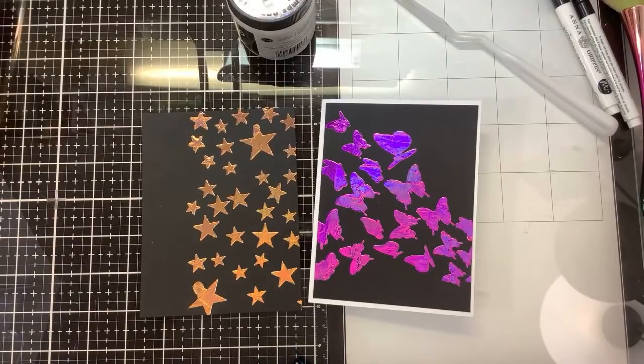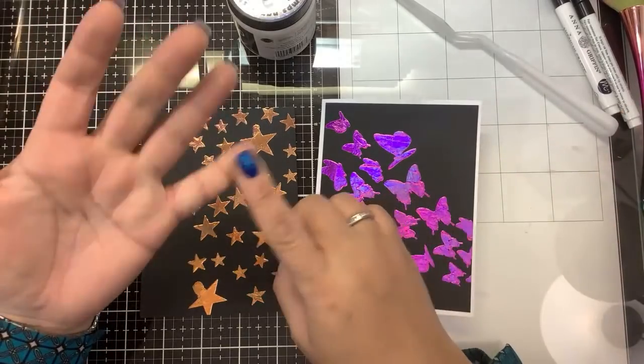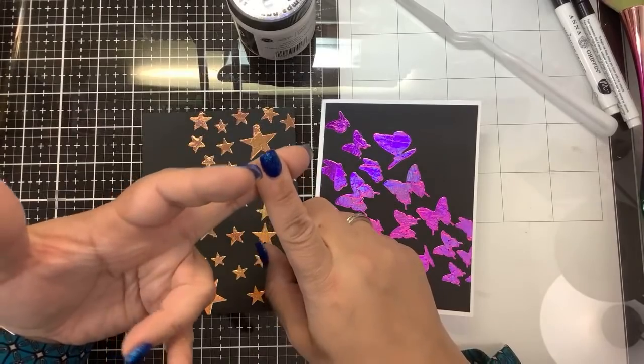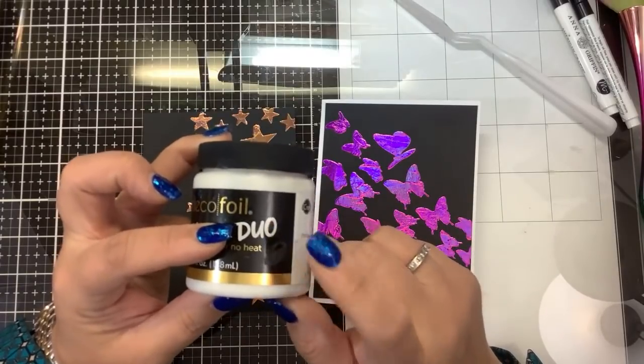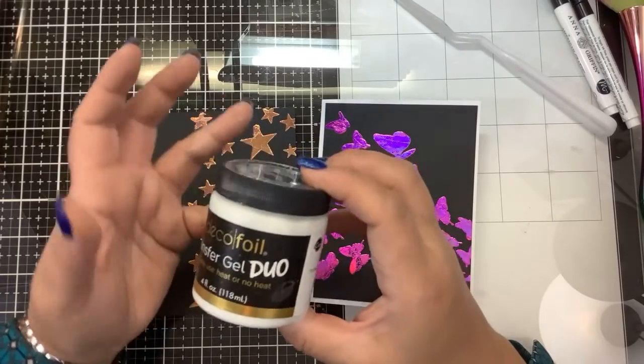But if you use the heat method, it will smooth it out and you'll get a little bit better appearance on that. But you don't really need to buy anything fancy. You probably already have stencils. You probably already have a die cutting machine. You get yourself some foils. It doesn't matter what kind. And use Deco Foil Transfer Gel Duo. Duo is the only one that will work without heat. Okay. A thinner coat is better.